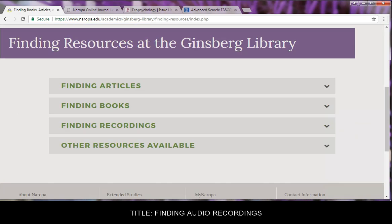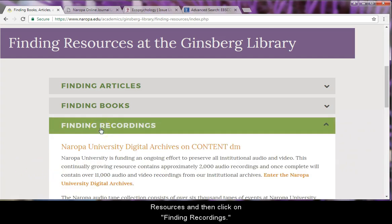Finding audio recordings. The Naropa Library has an online portal for listening to audio recordings from the Jack Kerouac School of Disembodied Poetics. We are constantly adding to this resource, and eventually it will include collections from other departments as well. To access this portal, navigate to Finding Research Resources, and then click on Finding Recordings.